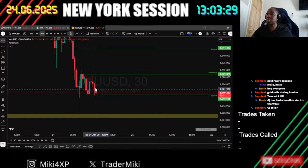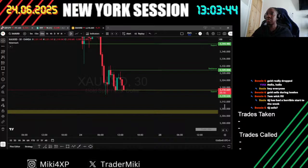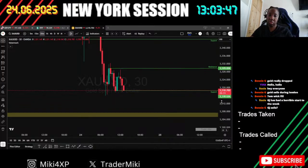Gold is looking good, man. Just wish it had a bit of a top wick. There's one on my broker. So there's a top wick on my broker and there's a tiny little gap as well. But I would prefer a closure below this support.